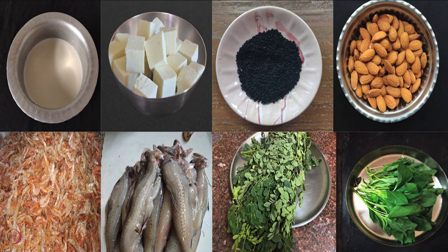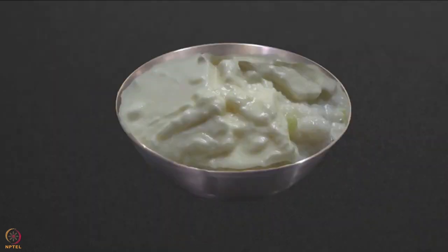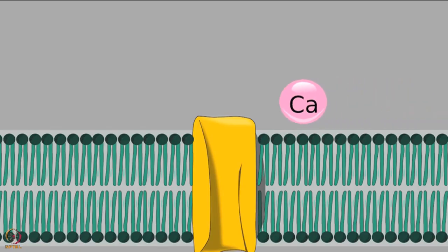To avoid calcium deficiency, adequate intake of calcium-rich food is essential. The best sources are milk and milk products. This includes curd, paneer, cheese, and khoya. Calcium obtained from them gets easily absorbed in our body.